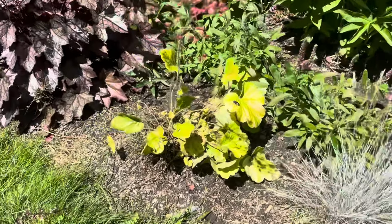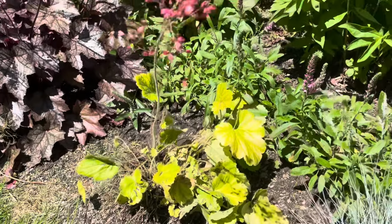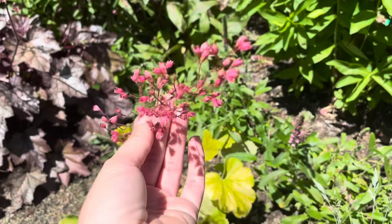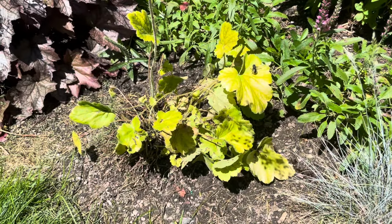And here I have a terrible looking heuchera. And I mean, the blooms look great. So what happened to some of my heucheras? Again, I was too late to notice. I was really busy in late fall.